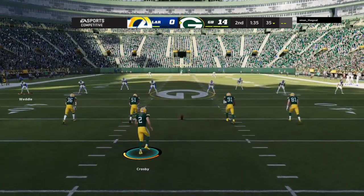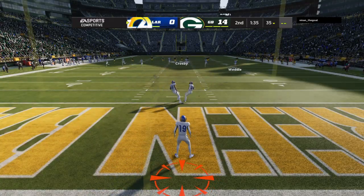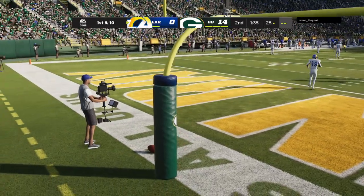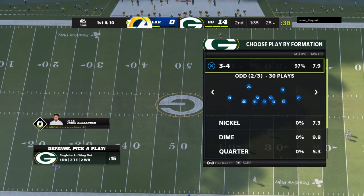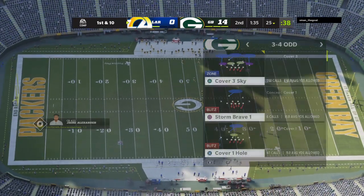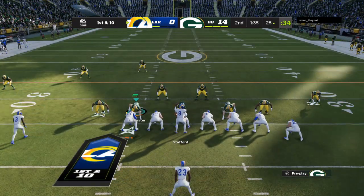Now after the touchdown, here's Crosby to kick it away. And this will not be returnable. It's out of the back of the end zone for a touchback. Set to begin their next drive, the Rams offense at the line.